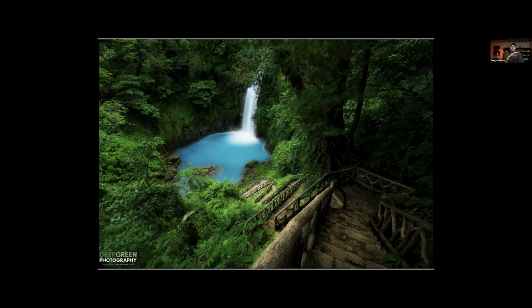And then after that, when we were able to travel a little bit within the country, I went with my friend Paulo, my business partner Paulo, to do a conservation photography project in this area called the Rio Celeste, which is in northwest Costa Rica and is near the Tenorio Volcano National Park. Some of you on this presentation have been to this place with me.